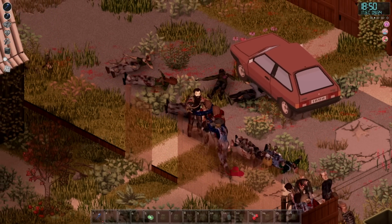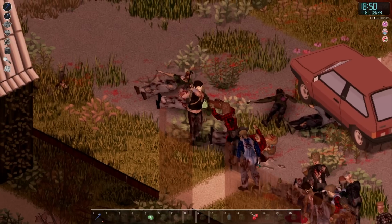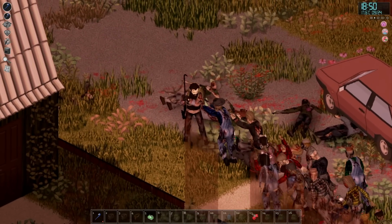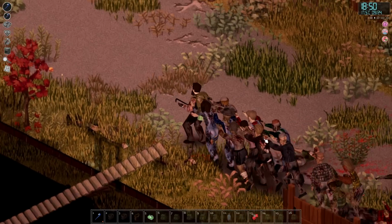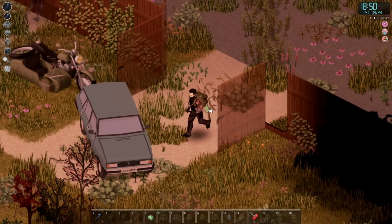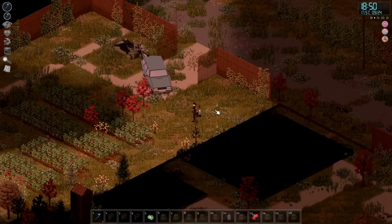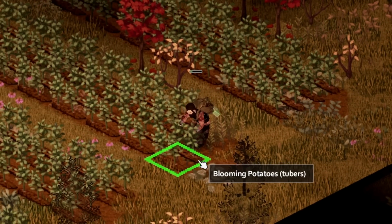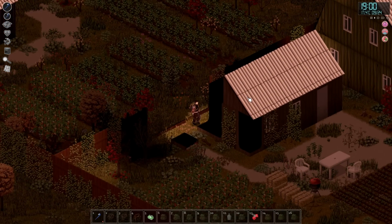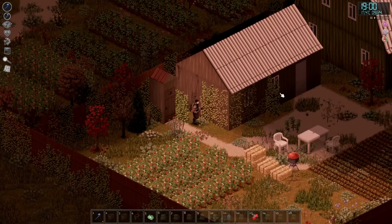Oh, they're all coming back round. We're not going to stop here now. There's too many zombie corpses. Oh, we're just going to have to stop. Come on. Go in this gate. What kind of crops are you? Potatoes. Stop to harvest some potatoes quickly. And more tomatoes. Are they actually going to know we're here?